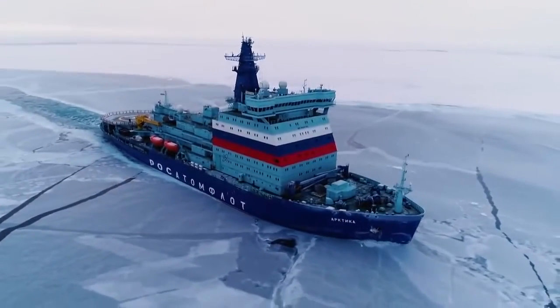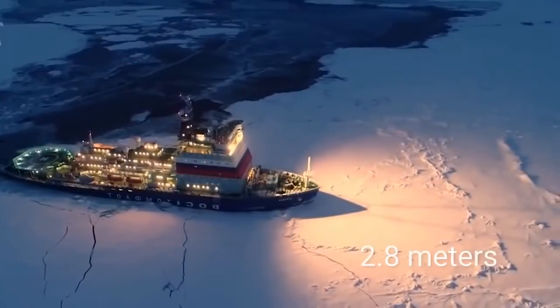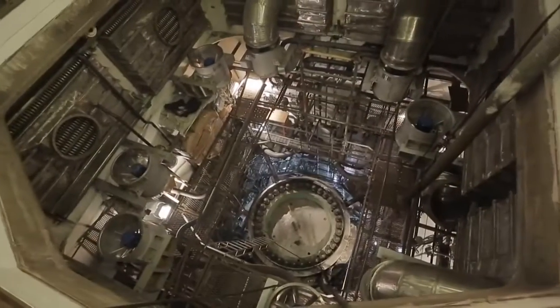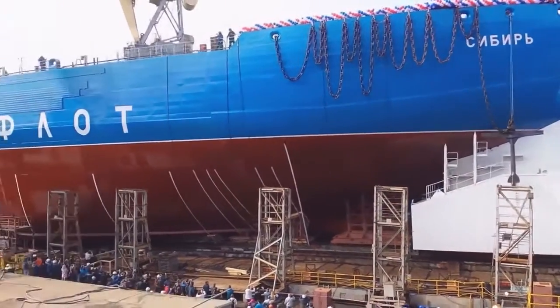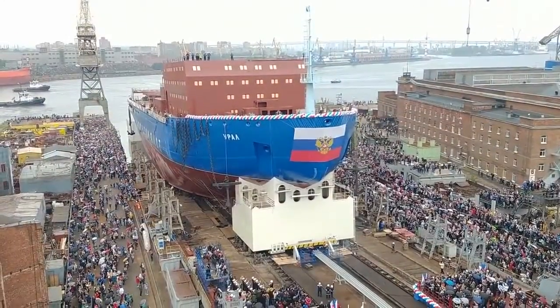Arktika was the first of 3 LK-60 icebreakers, which are dual-draught, wide-beam ships able to handle 9 feet of ice. They are each powered by 2 RITM-200 reactors of 175 megawatts each. With over 568 feet in length, the ship is undoubtedly the king of icebreakers until it's joined by its sibling Sibir, which is expected to enter operation in 2021 and Ural in 2022.